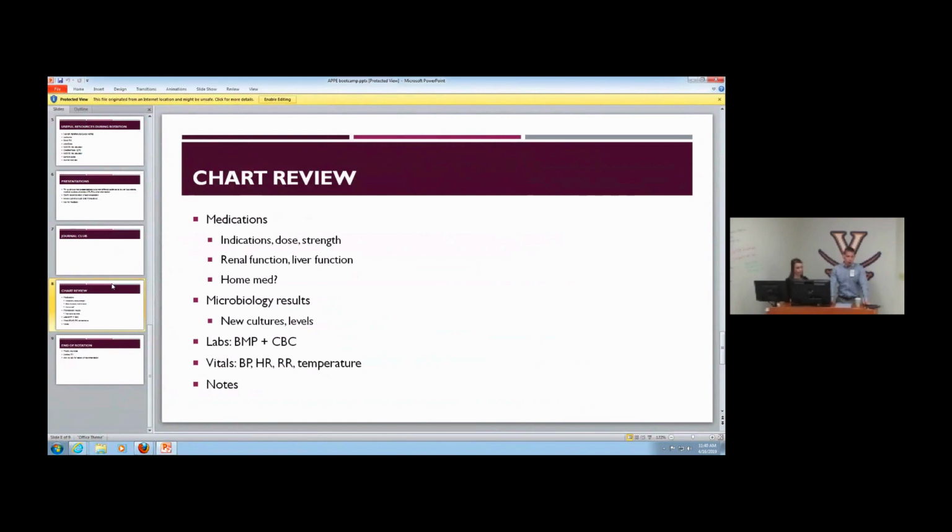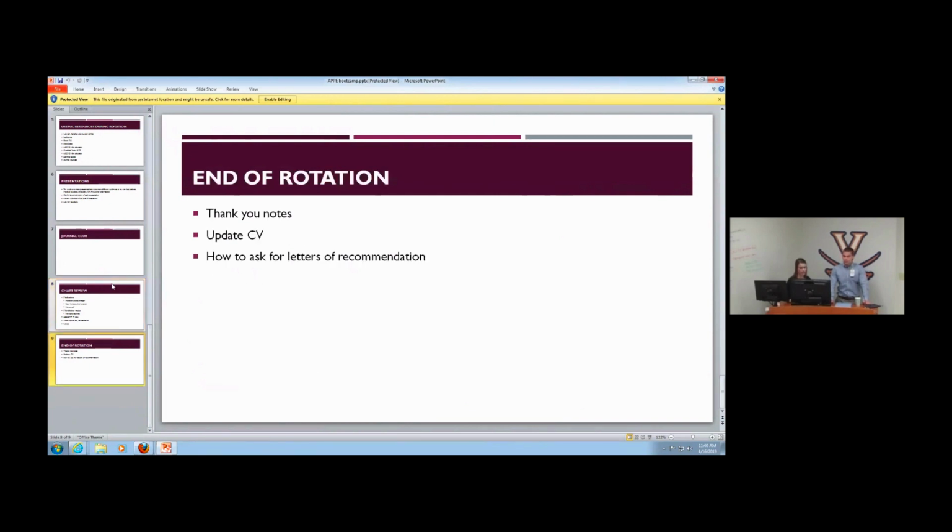So what's going on overall with this patient? Do all their medications have an indication? Are they dosed appropriately for their renal function and other factors? Those are big things. And then as you get more comfortable, you start to think of more interventions you can make as a pharmacist. And then the last slide I had was for end of rotation.